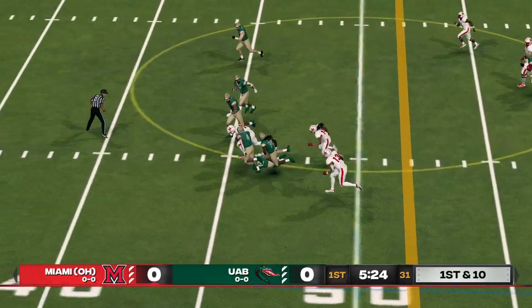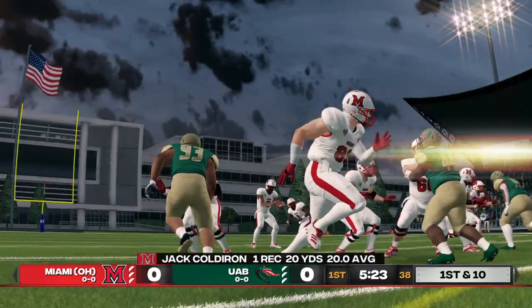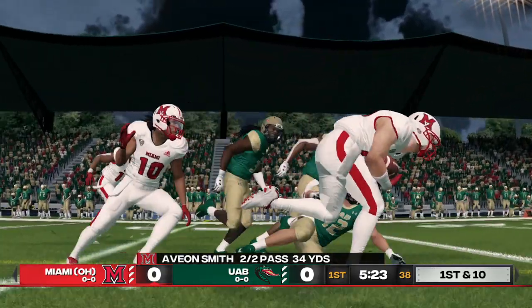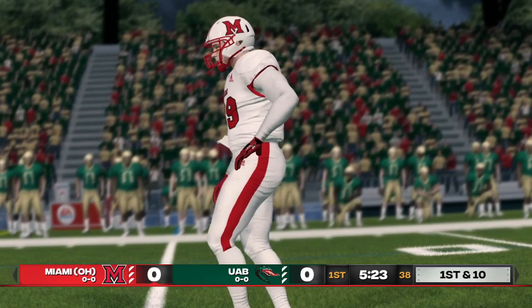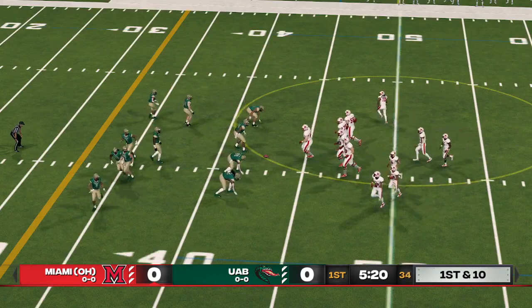Makes the catch, and look out. He's tackled at about the 43-yard line. What we're seeing right now is just a great connection between the quarterback and his receivers. They make these plays look effortless. From the 43-yard line, first down.